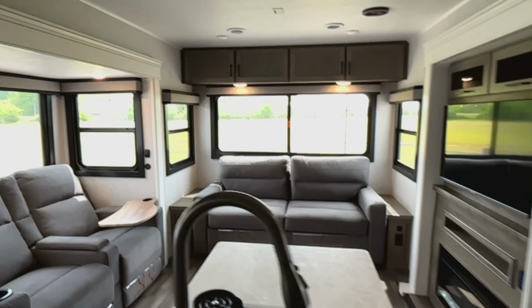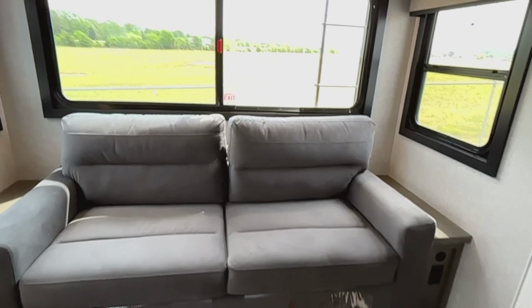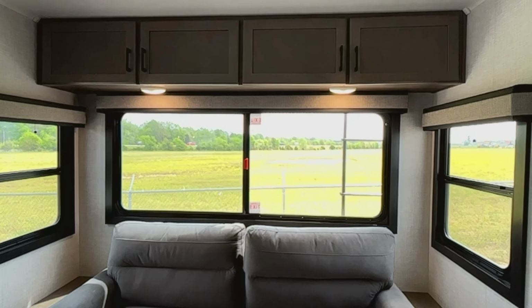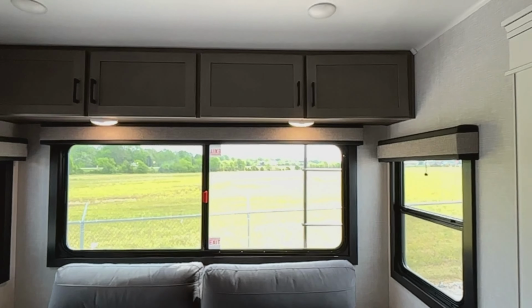So like we do in those, we'll start right back here at the back. This is going to pull out, make some additional sleeping. Nice big window back here. Today we have a really good view of the highway. Lovely. There's going to be some storage across the top on this one.